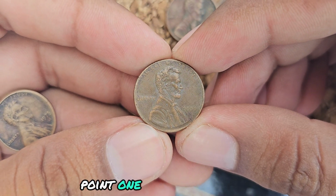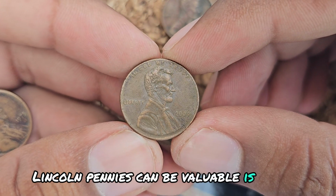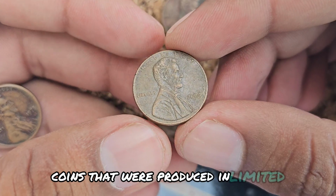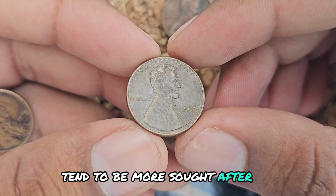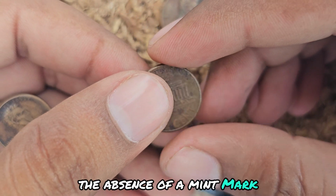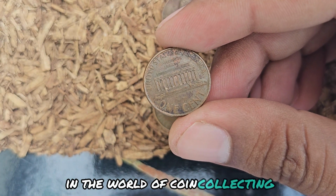One reason why 2004 no mint mark Lincoln pennies can be valuable is due to their rarity. Oftentimes, coins that were produced in limited quantities or have a unique characteristic tend to be more sought after by collectors. In the case of these pennies, the absence of a mint mark sets them apart from their counterparts and makes them stand out in the world of coin collecting.